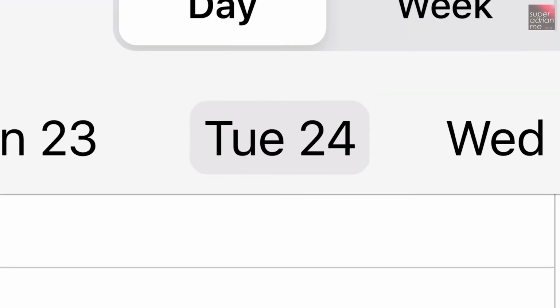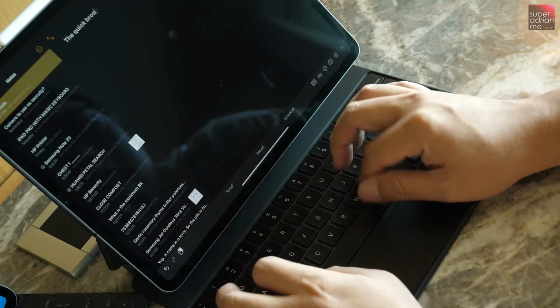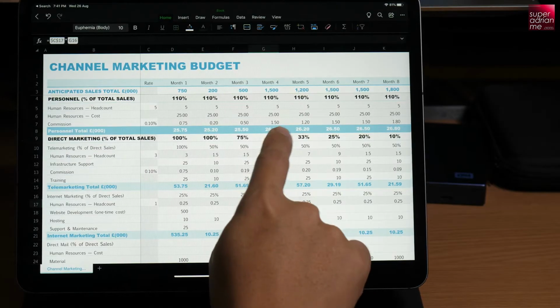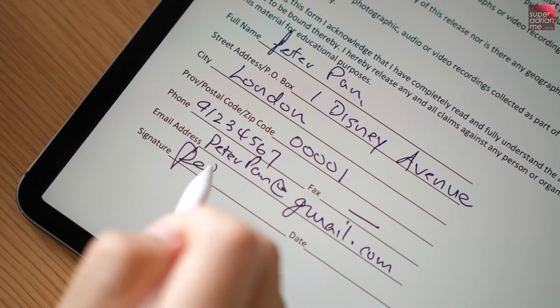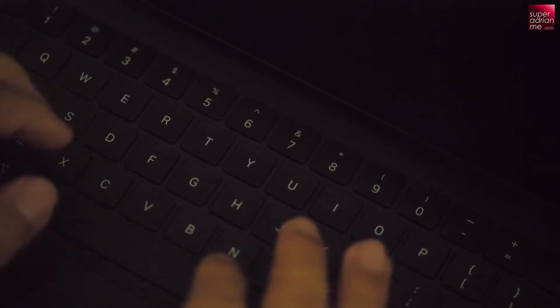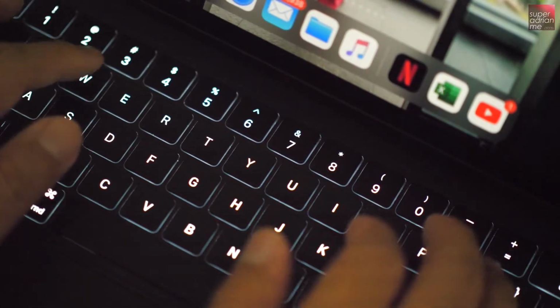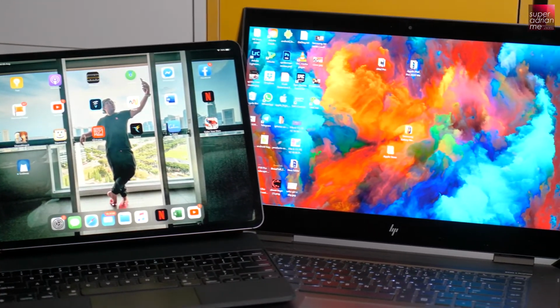So now mouse and touchscreen can finally work hand in hand together and not feel awkward. Scroll through the screen with a trackpad, key in details with the keyboard, touch the screen for fast input, 4-finger swipe up to the home screen, and sign off documents with an Apple Pencil. Even in the dark, the keyboard is backlit, just like your laptop. It feels so natural. Sometimes I'm even confused if I was using a laptop or an iPad.